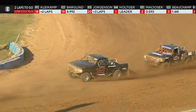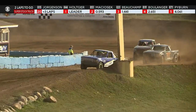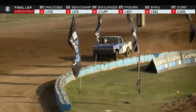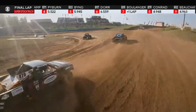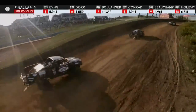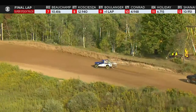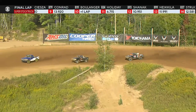The white flag is going to come out for Super Stock Truck. One lap to go and a lot to be decided here in round 11. Going to be hard to catch Ben Holzer on this final lap. If you're Joey Machosik, you really have to go now. Time is out. You have to be clean through Argonne here. You can't afford to over-rotate if you're Machosik. You got to get a good drive.